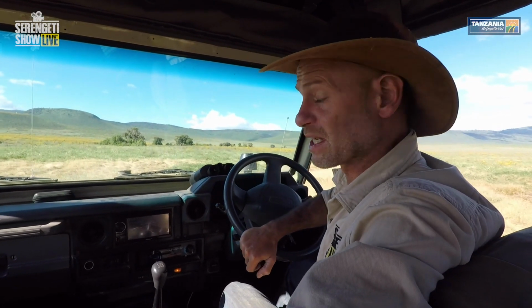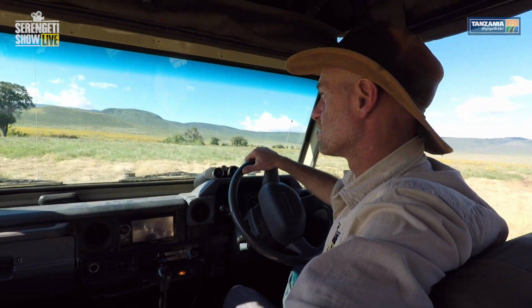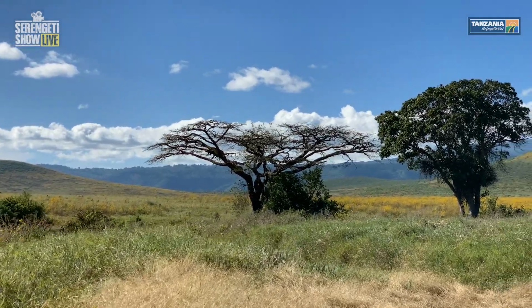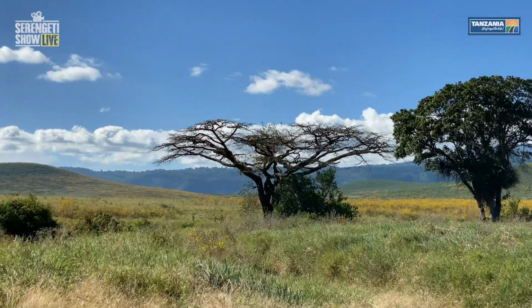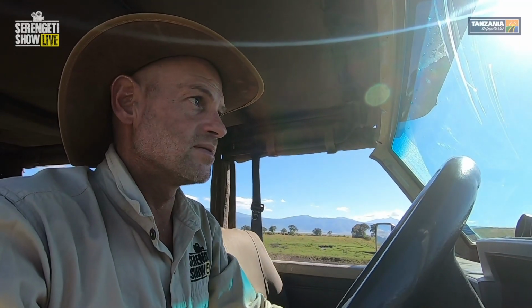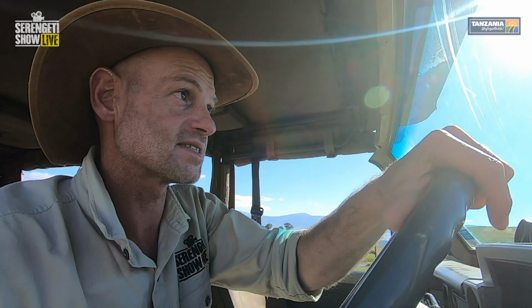They're not the best climbers, so I don't want to make them feel uncomfortable and fall out of the tree, but we'll just slowly sneak up on them. Still lying down, so it seems that they're still relaxed.